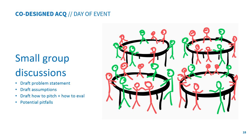Later in the day, we broke into small groups. Again, this time each table was mixed with Smithsonian people on one side of the table, or mixed with vendors as well. And each table would have multiple vendors at them. And they started workshopping together the problem statement, any assumptions that they had.